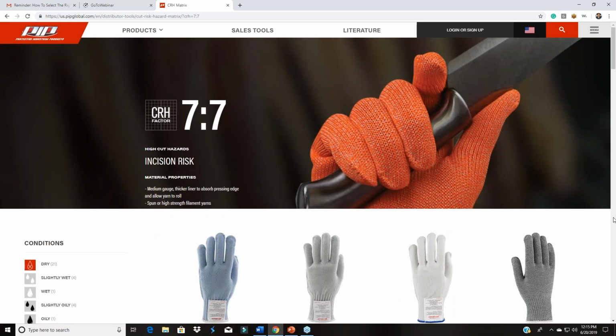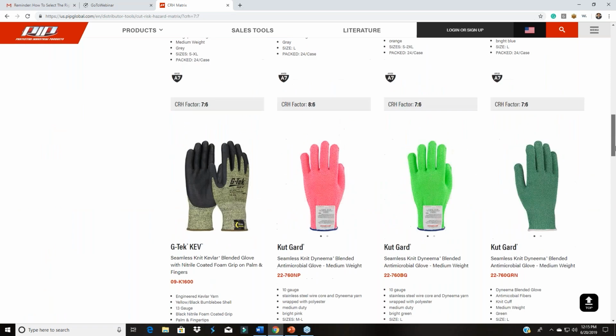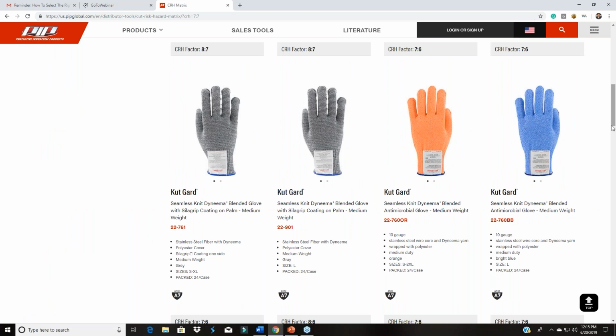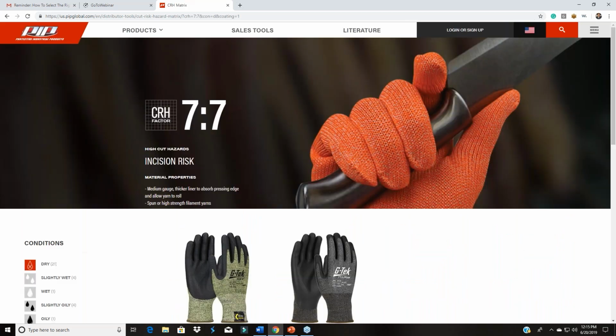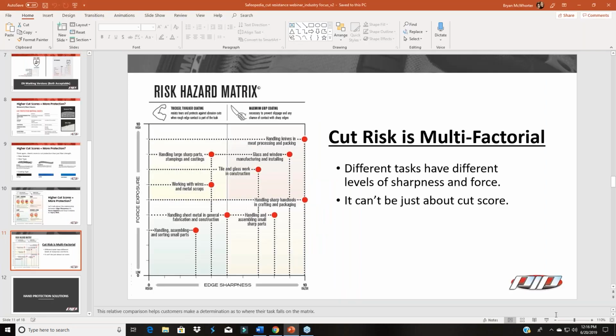You can actually scroll down and we'll go up a little bit here. See if I can do it, not click us out. But yeah, on this side over here, you have different ways to narrow your search. We can go to coated gloves, and actually here with all the information that we really need to know, but it's all right there. So again, just an excellent tool that PIP has provided.